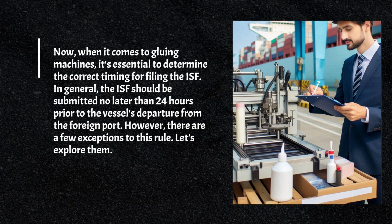Now, when it comes to gluing machines, it's essential to determine the correct timing for filing the ISF. In general, the ISF should be submitted no later than 24 hours prior to the vessel's departure from the foreign port. However, there are a few exceptions to this rule.